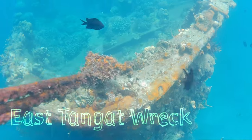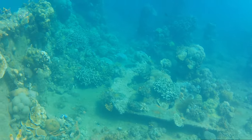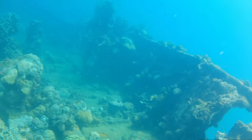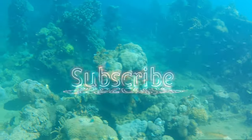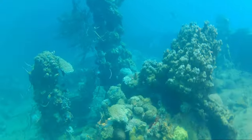According to coronanow.com, the East Tangat wreck sunk on the 24th of September 1944. They believe it was either a tugboat or anti-submarine craft. This happened during World War II. This shipwreck is 40 meters or 130 feet long.